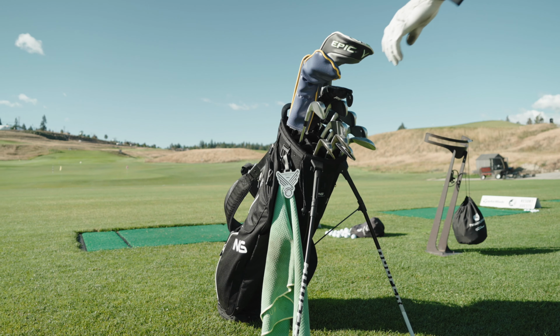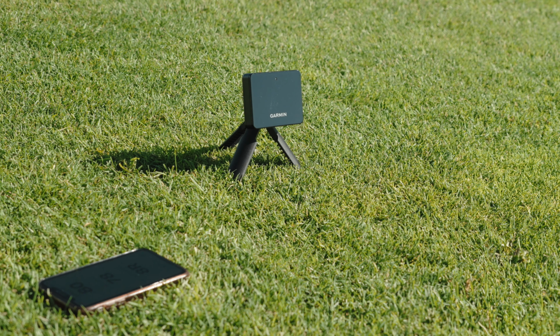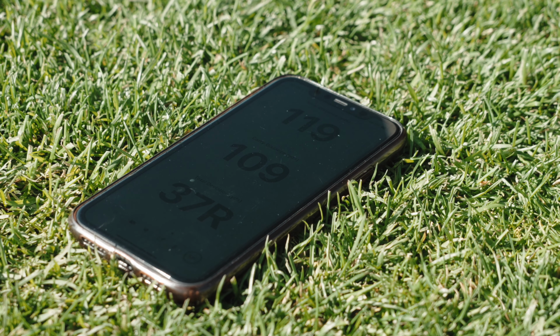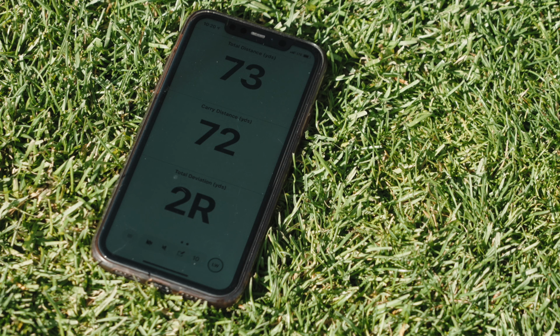Not only am I going to show you what clubs I have in the bag, I'm going to show you how far I hit them, using my new Garmin R10 approach. This small launch monitor stays in my bag, and while it has a bunch of features, some of them are a bit iffy, but when it comes to any ball data, it's pretty accurate from what I've found.